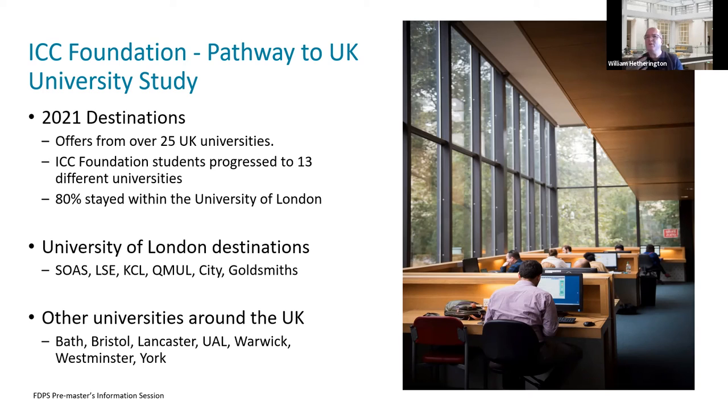So this year, as well as progressing to SOAS, we had students progressing to LSE, King's, Queen Mary, City, and Goldsmiths. We would normally also have one or two students progressing to UCL, but this year students got offers to study at UCL, but maybe decided to go elsewhere for whatever reason. We try very hard to get students to think carefully, not just in terms of the level of the institution, but the suitability of the approach that that university might take to particular subjects. That sometimes means students don't necessarily go to the predictable first choice, because they don't think it is suitable for them individually.